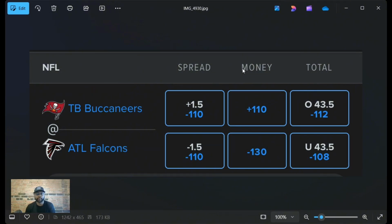So the money line is just the most common way to bet. It's just like if you bet your friend, hey, I bet you $20 that Tampa Bay is going to beat Atlanta this week. It's the same thing. You're betting that Team A is going to beat Team B. All you have to do is pick who's going to win.